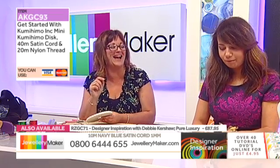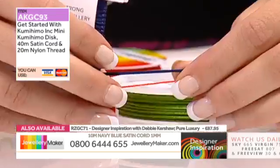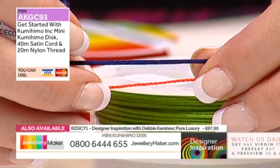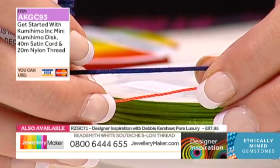If you think of sari silk and the kind of organic nature of sari silk, you tend to get that if you mix your threads. I quite like doing that. It does give you a different feel. Yeah, doesn't it? Like if you put that with ribbon and then something else, with all the different types of threads that you've got, you can have that kind of organic feel.